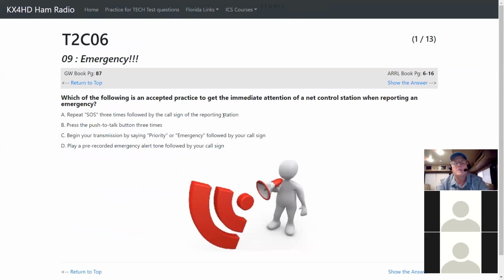Okay. Which of the following is an accepted practice to get the immediate attention of a net control station when reporting an emergency? Repeat SOS 4 times, followed by the call sign of the reporting station. Press the push to talk button 3 times. Begin your transmission saying priority or emergency, followed by your call sign. Or play a pre-recorded emergency alert tone, followed by your call sign. And y'all have a guess on this one? C, yeah.